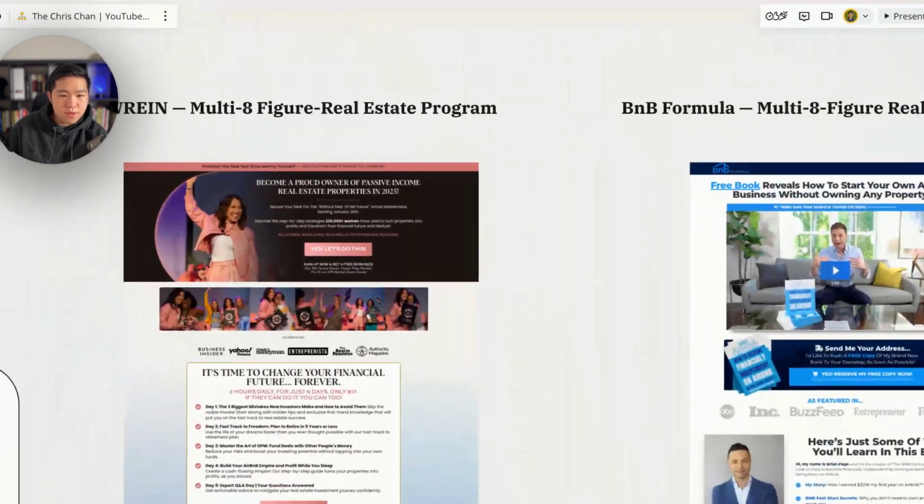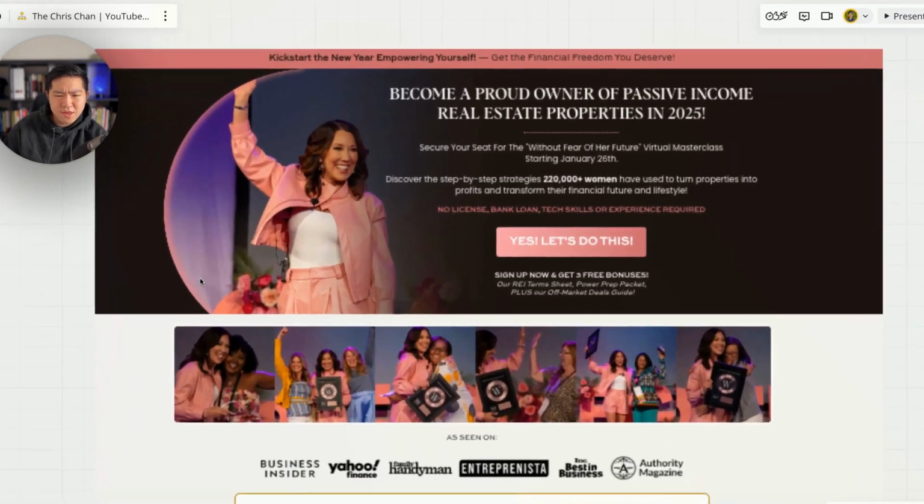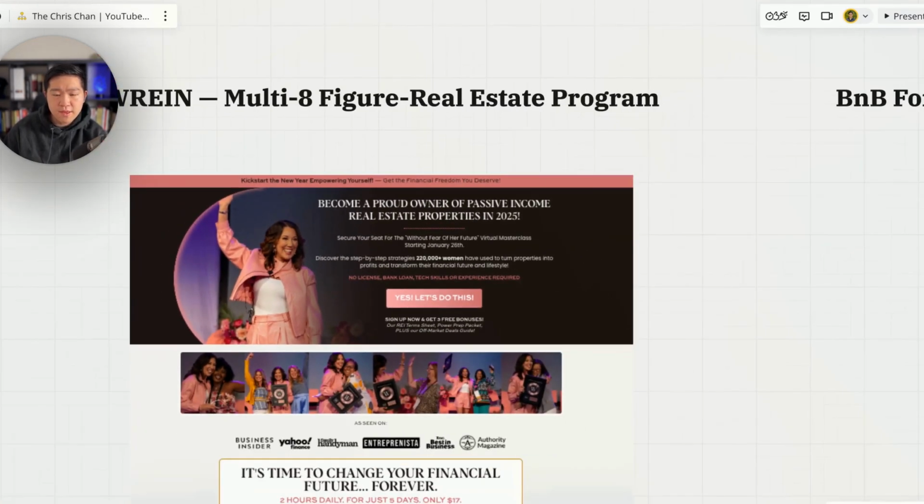This first one is for REIN, the Women's Real Estate Investors Network, and their funnel is a front end $17, $7 masterclass. They change the prices here and there, which is something they can test. People land on this page from a Facebook ad, a YouTube ad, or some sort of front end advertisement. They get hooked in and they go to this page.